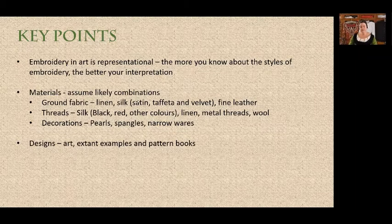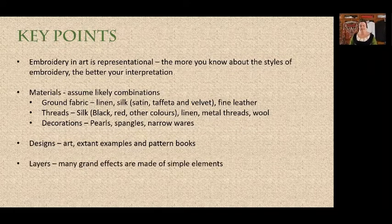When you're looking at designs, have a look at art, have a look at extant examples, and do have a look at pattern books. Even though they may be earlier and from another country, you'll find a lot you recognise. Consider layers. Many grand effects are made up of much simpler elements.